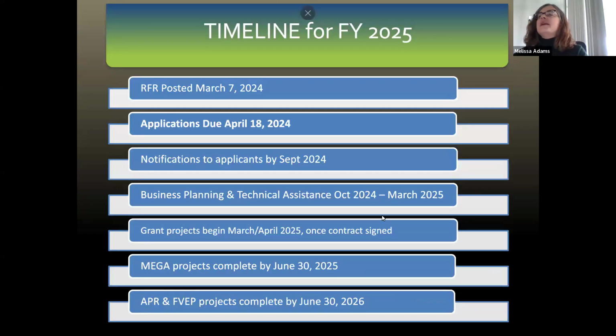This is the timeline in terms of the viability programs for this coming year. Again, the fiscal year 2025 is what you would be applying for now, which starts July 1st. These RFRs and applications are posted. They're on our websites. We can also mail you applications, and the applications are due April 18th. We'll then go through the review and approval process, which takes several months.